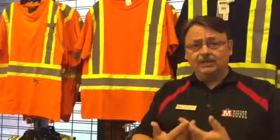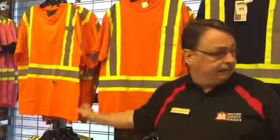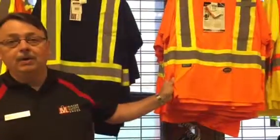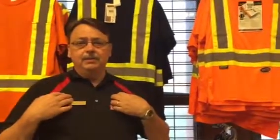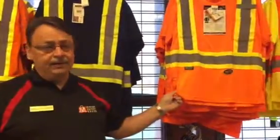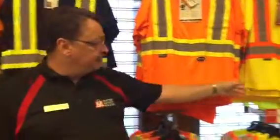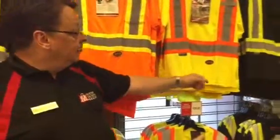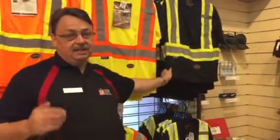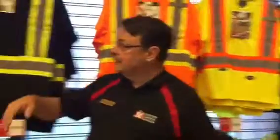Rarely will it come up, but sometimes people will ask for a class 1 or class 2 shirt. A class 1 is the cotton, class 2 is the polyester. The class 2 is a higher level of brightness, and you can only get that with a polyester. So a nylon shirt like this is a class 2, as is the yellow shirt. A black nylon shirt is a class 1, much like the cotton, because it can't get the level of brightness.